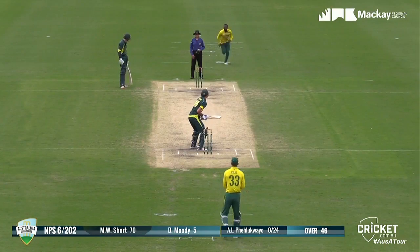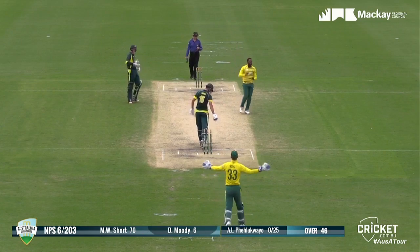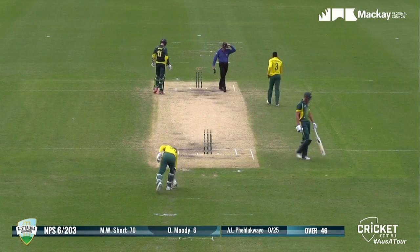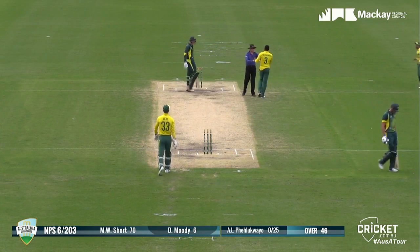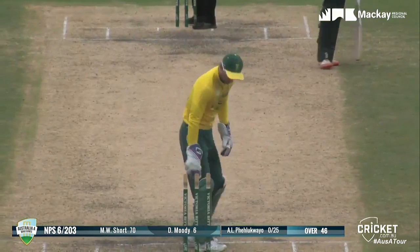Okay, so we have two South Africans off the field of play. Slower ball, bowled. Well, a very fine innings comes to an end. Matthew Short has been bowled by a slower ball from Ndele Feloquelo.